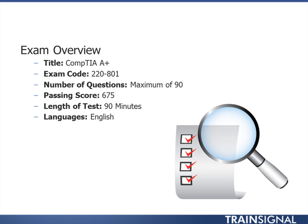Now, any other information that you might be thinking you want to know about the exam that's not listed here, well, that means that information is not publicly available from the source.